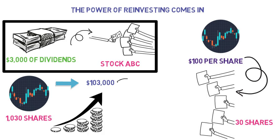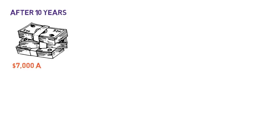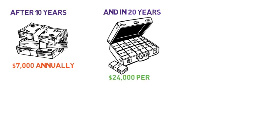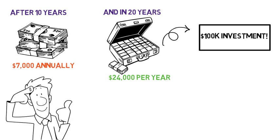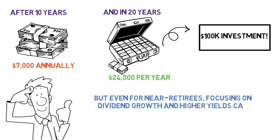Those 1,030 shares would throw off $3,090 in dividends the next year. And after 10 years, your dividends could surpass $7,000 annually. And in 20 years, you'd earn over $24,000 per year in dividends alone on your original $100,000 investment. Pretty awesome, right? Of course, this works best if you're still in the accumulation phase. But even for near retirees, focusing on dividend growth and higher yields can provide sustainable income.